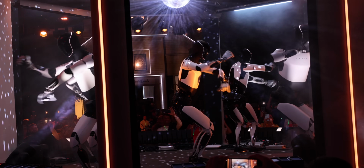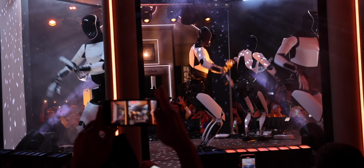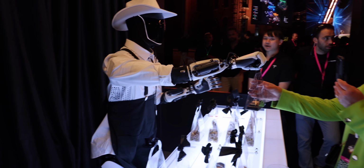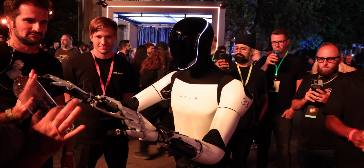But then last but not least, Tesla decided to remind us that they're also an AI company, not just a car company, by bringing back out the Optimus humanoid robot again. They had these things all over this event this time, dancing, doing pre-rehearsed demos, but also just out and about. They were serving drinks and snacks, walking around and interacting with and entertaining people, just hanging out amongst everyone at this event.